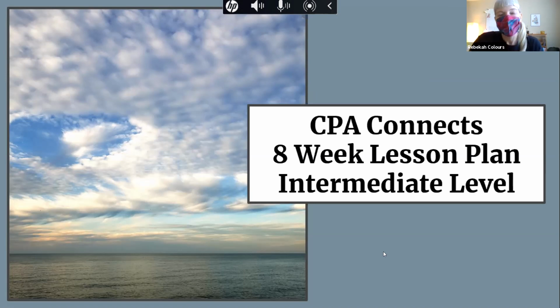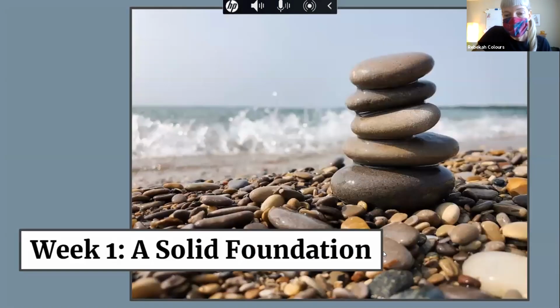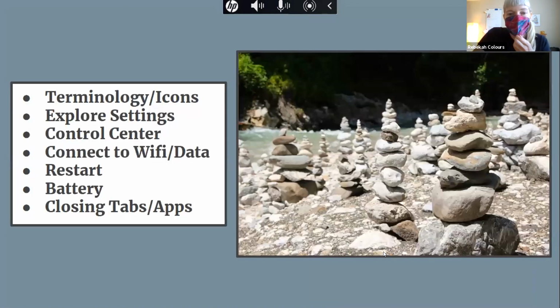I like that. So yeah, the first week I've called a solid foundation, and there's going to be a little bit of overlap in what Alex is doing, and there's a couple things that she's talking about that I'm going to talk about too, not as in depth as she will be doing, but just to make sure that we're on the same page to start the class with.